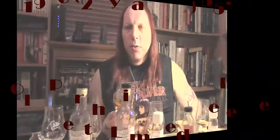Right, okay, so let's move on to the 21-year-old. This is bottled at a slightly higher ABV, which is actually quite surprising, really, when you think this is considerably older than the 12-year-old, but that's the wonderful thing with casks, isn't it? It all comes down to where they're stored. But anyway, let's see what the 21 gives us then, shall we?